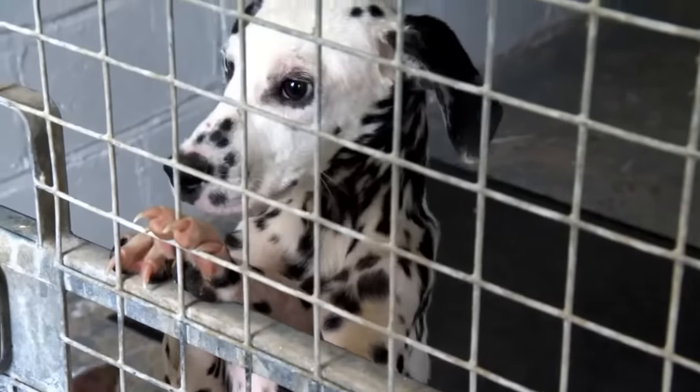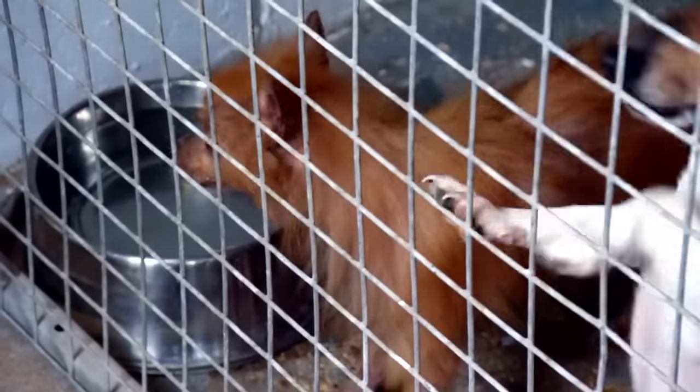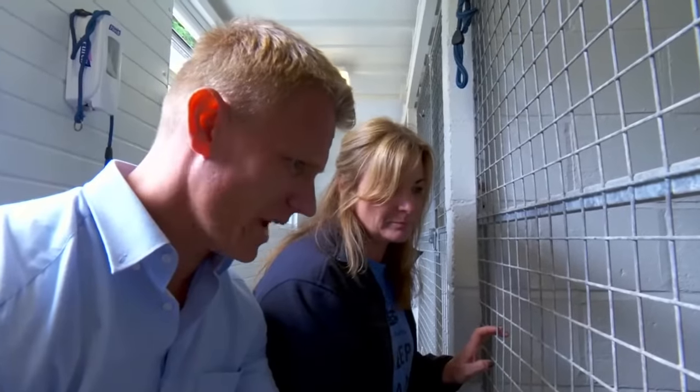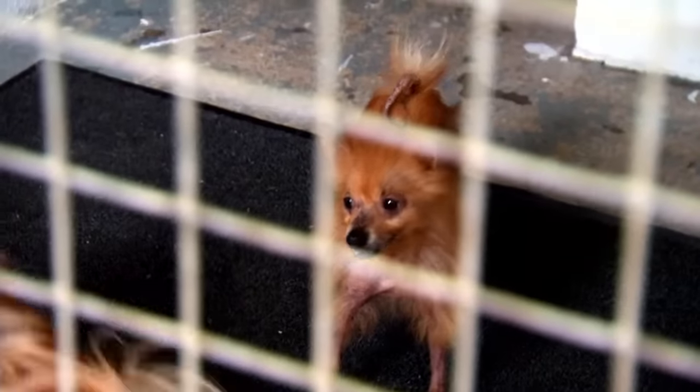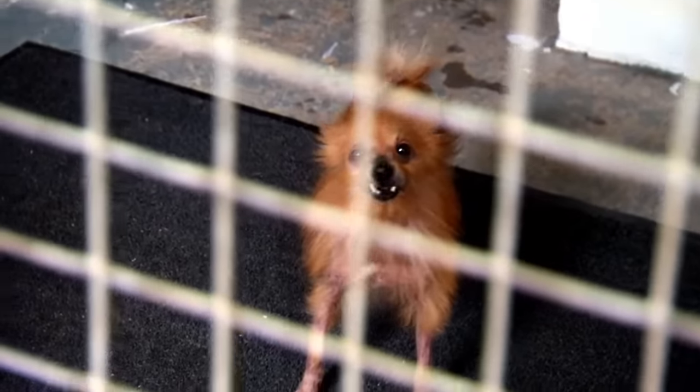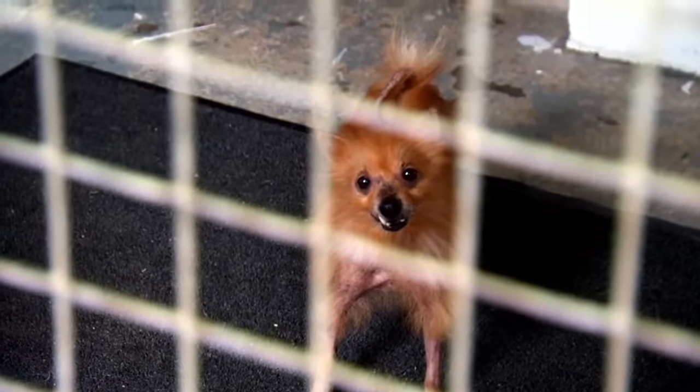They're all quite thin, but what really strikes me is that they've all got skin problems and there's masses of hair lost. They all look horrific, don't they? Their fur is in patches and tatty or even non-existent. I'm a little bit worried about this little Pom though. I do think we need to have a little look at her and see what's going on.